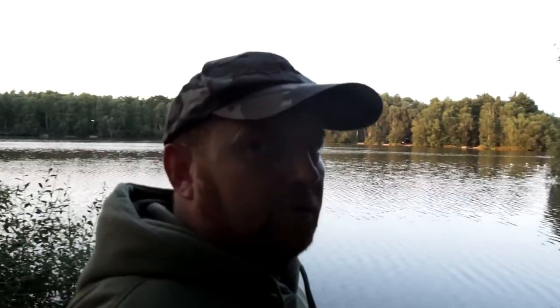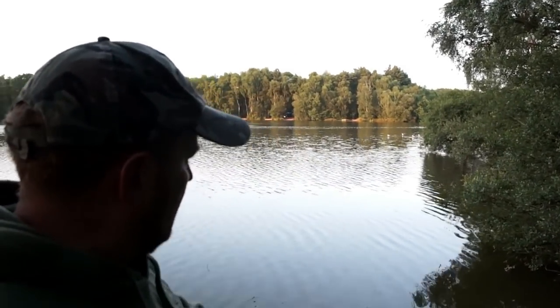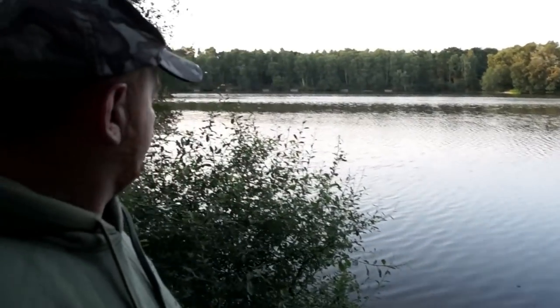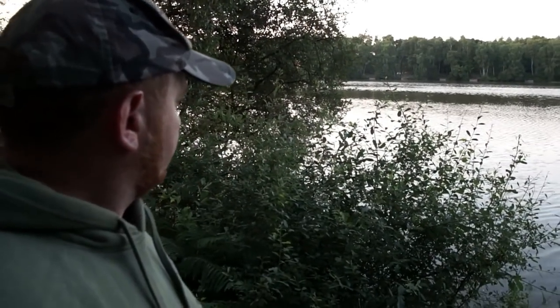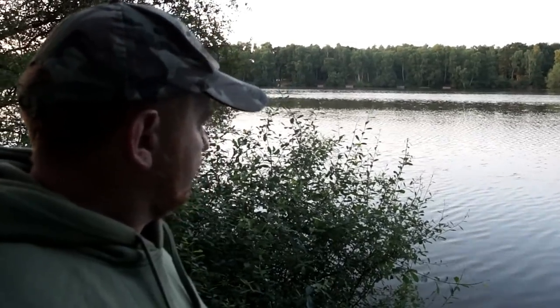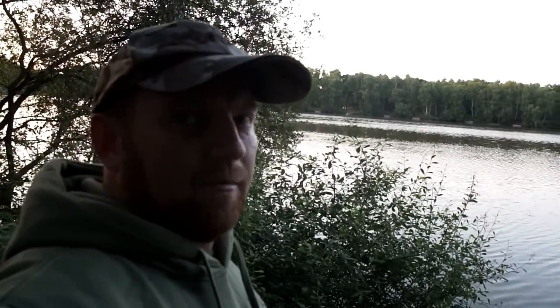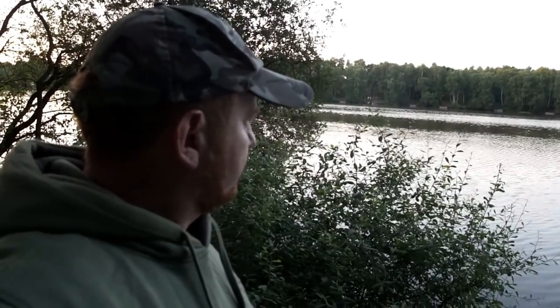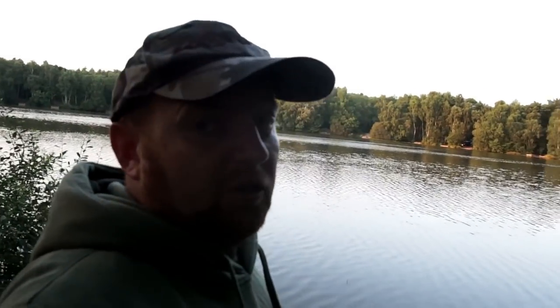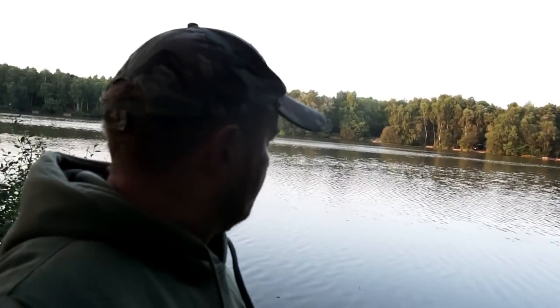The trees are usually just touching the water and now there's a bit of a gap there for the fish to swim underneath. A lot of fish moving, you can see the fish moving, that's for sure. Oh, it's heavy this camera. It's looking nice though. It's really good to get out in the evening, especially in the summer.